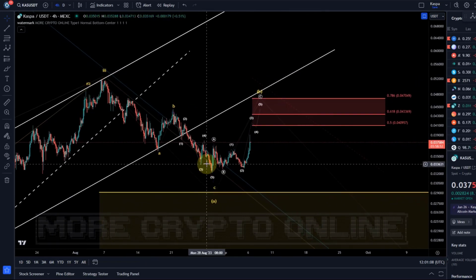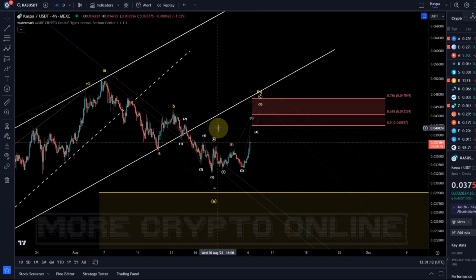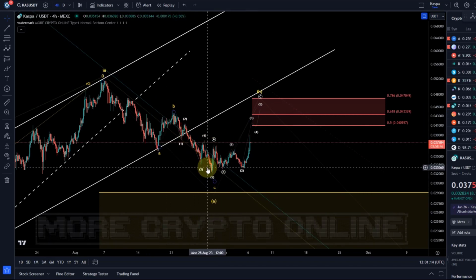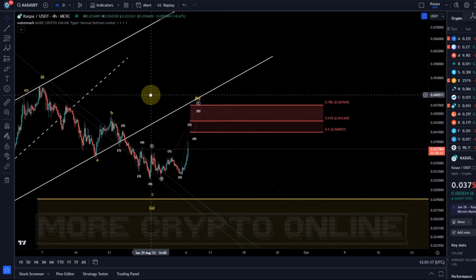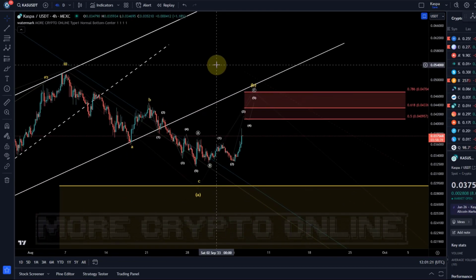This is not all of wave 4. I wouldn't be surprised, but this is just not reliable. This is just too shallow for a wave 4, for a deep wave 4, okay? So from that point of view, that's sort of what I'm watching for. Yeah, it can go higher still.